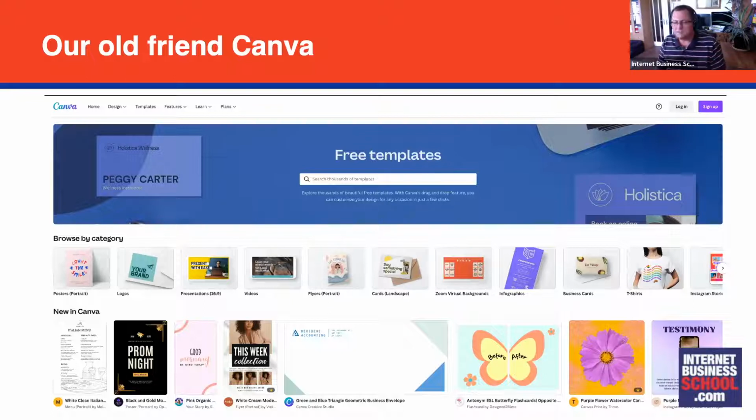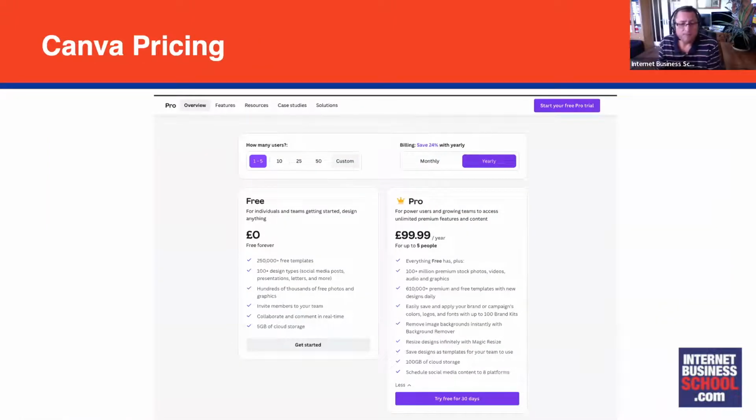It does have a paid version. Does anybody have a paid version of Canva? Does anyone have Canva Pro? Okay, yeah, Alex has Canva Pro, Tracy, Zaid, Taser, Luther. A lot of people have got Canva Pro. It does give you some really good functionality, but in terms of pricing, it's not that cheap, is it? I think presently Canva Pro is 100 quid a year. If you upgrade from the free version to the Pro version, you can have more people in your team. You get many more graphics, stock photos, lots of designs. You can remove the backgrounds, and you get cloud storage and everything like that.